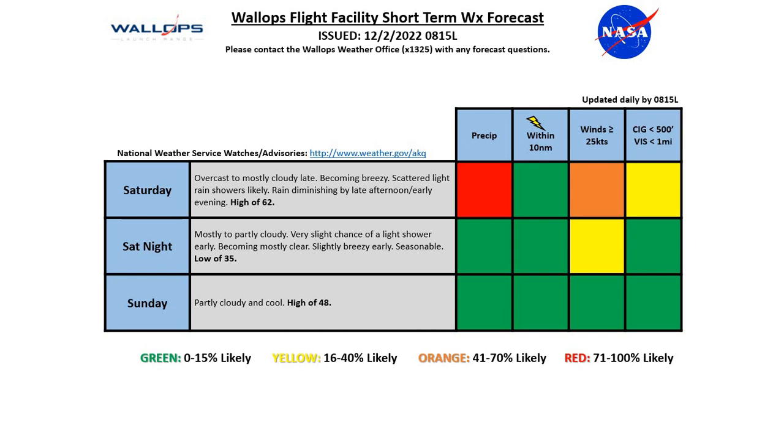As we go into Saturday evening, we'll see some breaks in the cloud, mostly to partly cloudy with a very slight chance of a light shower with that front moving through late and then becoming mostly clear for the early morning hours Sunday. Slightly breezy with that frontal passage as well, so we do have that yellow risk for winds that are above 25 knots, but otherwise expecting a low around 35, which is about seasonable for this time of year. Going into Sunday, a quieter day with partly cloudy conditions, mainly some mid and high clouds in the area, and we'll see slightly cooler than average with a high around 48, but green across the board for weather risk.